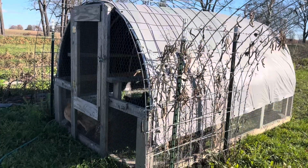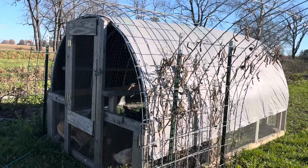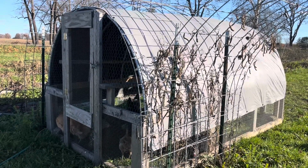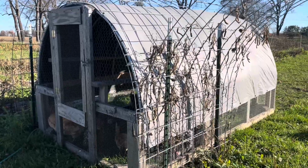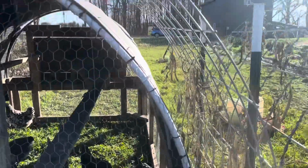The chicken coops fit perfectly through these little archways we made for the beans and whatnot in the garden, so that worked out really well. I thought I'd have to take them all apart, but I was sizing them up. There's actually some nice gap there.